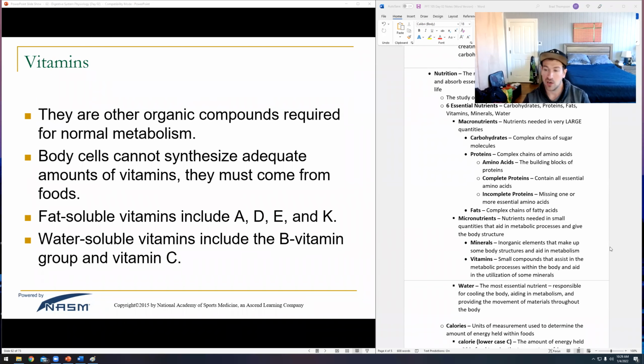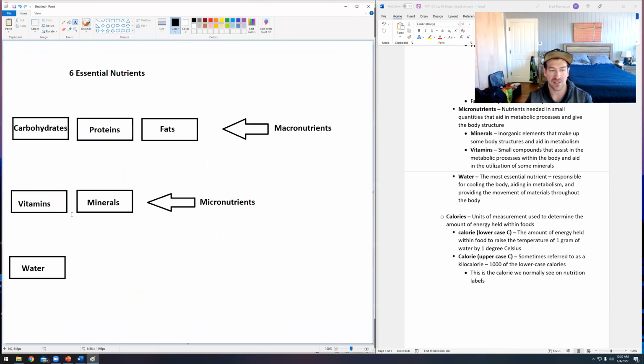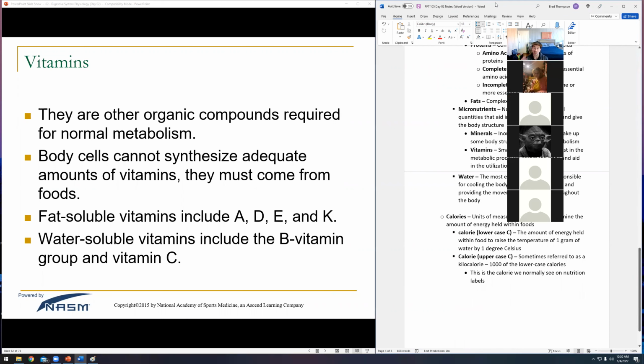So those are our macronutrients. Those are proteins, fats, and carbs. We've also got micronutrients. Micronutrients are needed in small quantities. Those are going to be your vitamins and minerals. So vitamins, you got a bunch of them. You've got fat-soluble vitamins. All that means is that they are carried by fat and they dissolve in fat. So your body needs to have fat in your diet in order to move fat-soluble vitamins around.